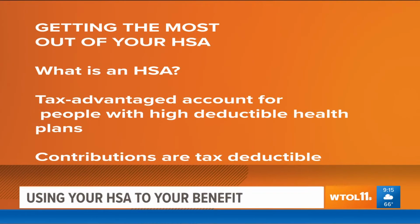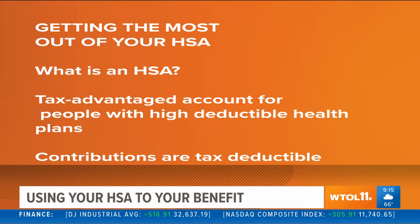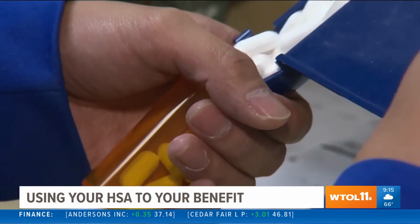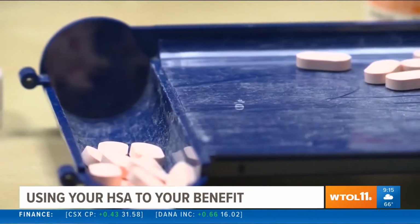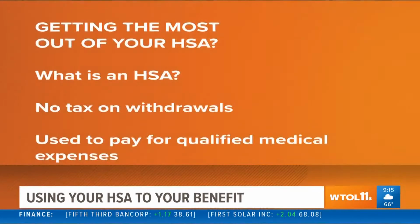Good morning, Amanda. Well, first of all, what is an HSA? How does it work? Yeah, so a health savings account is a tax advantaged account, just like an IRA, that you fund. Either yourself or your employer will put contributions into your account, and you get a tax deduction for those contributions. And then when you withdraw the money out of the account, it's tax-free, including the earnings, as long as you took it out to pay for medical expenses.